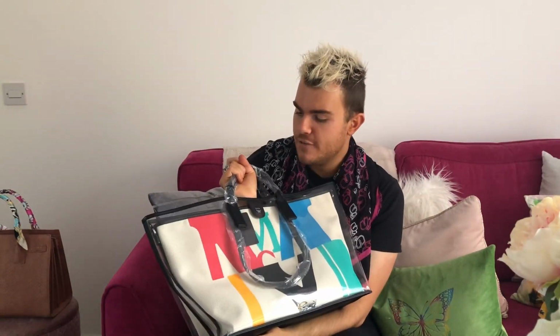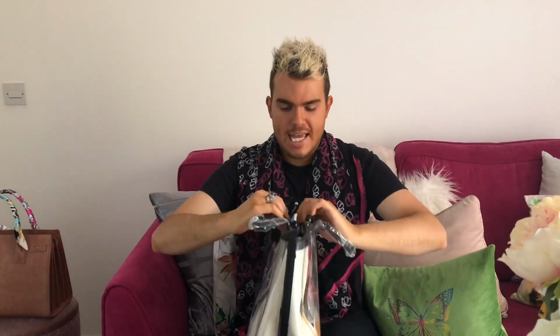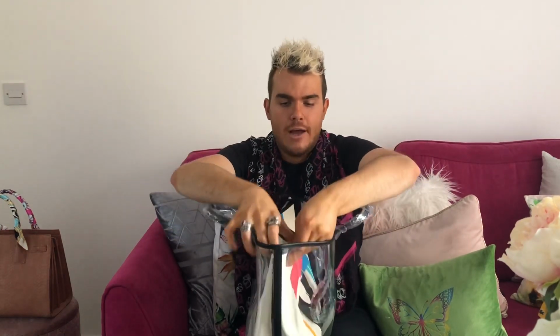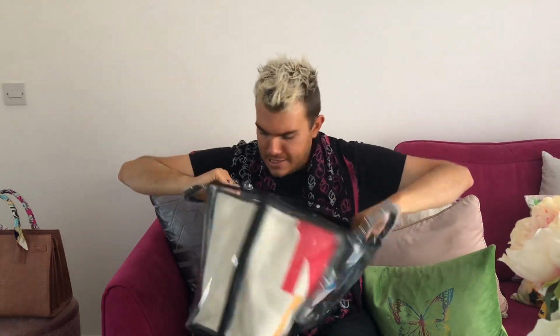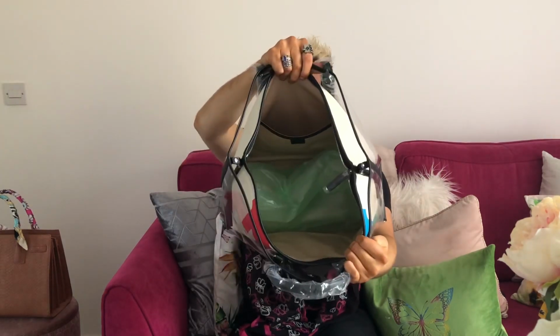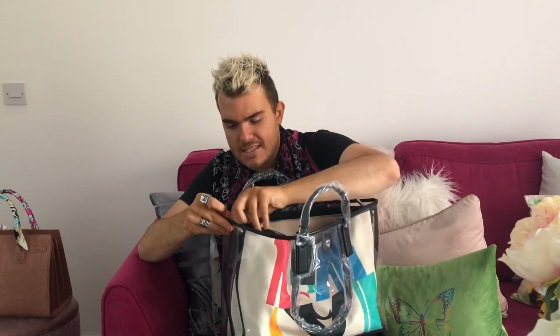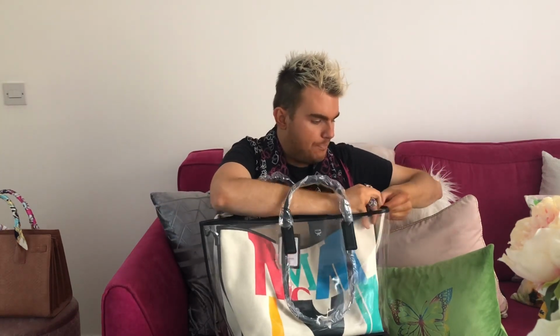And this is also fantastic because it opens up, so in terms of security, it poppers. So it's still not got a zip on this bit, but that's fine. But you've also then got this interior here, in this kind of canvasy colour. It's lined, it has a pocket in the back, it's just one open space, so this would be a great candidate for a bag organiser. But what is great is that this is also removable.